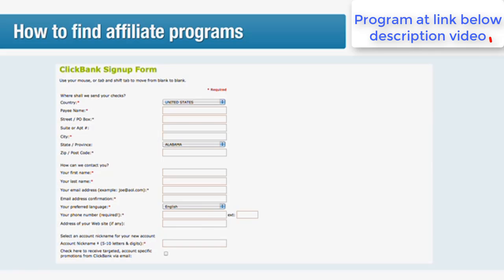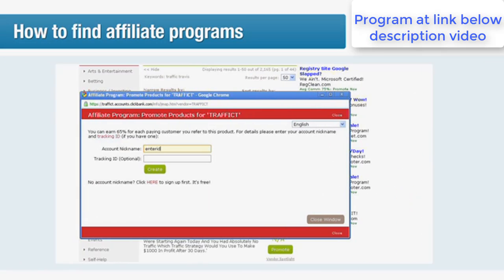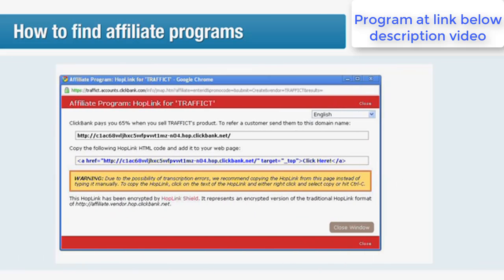Signing up to become a ClickBank affiliate is a fairly straightforward process. Click the sign up link at the top of the page, fill in the details as required, click submit, and follow the instructions from there. Once you have your ClickBank ID, you're able to promote any product on the ClickBank network. When you're browsing products, you'll see a link to promote. Click this, enter your ClickBank ID, and the site will generate your hop link, your affiliate link.